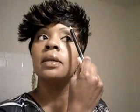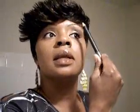And then the other side. Clear color, I guess that defines it. You look at the eyebrows to make your arch, maybe before you get them tweezed, plucked or waxed, or just to get that perfect look. So that's good for that.